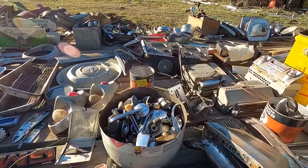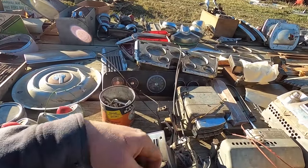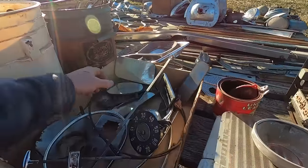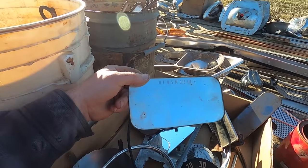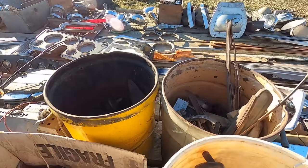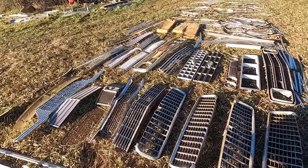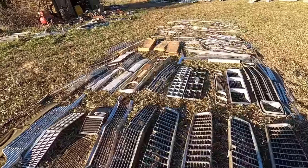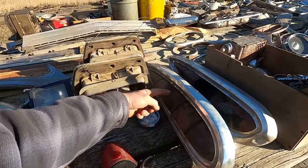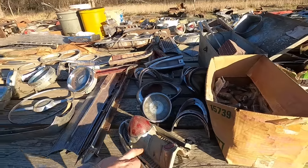58 Chevy taillights, 56 Chevy trim, swept line gauge cluster, 67 to 72 pickup gauge cluster, Oldsmobile mirror for your visor, door handles. Oh my gosh, so many smalls. Look at all them 55 grills, four of them. Trim, you name it. There's some 59 car taillights. You can tell they're not cut. 55 taillights, 56 taillight.